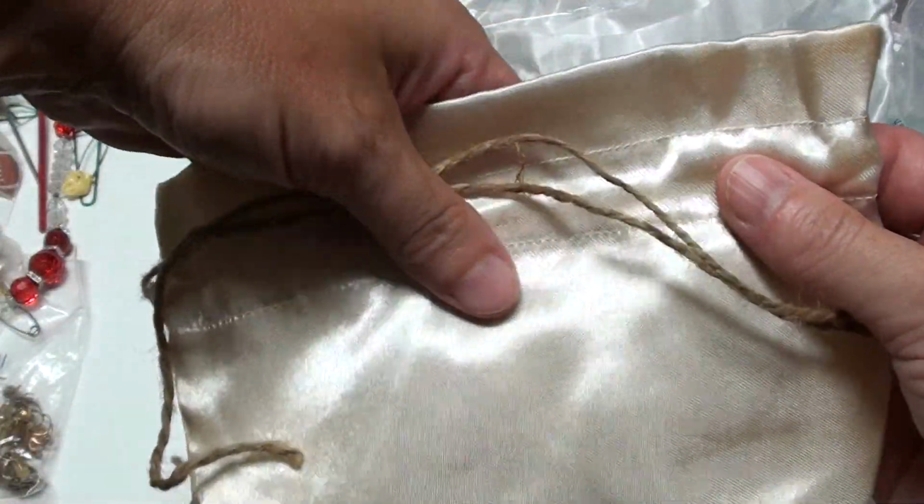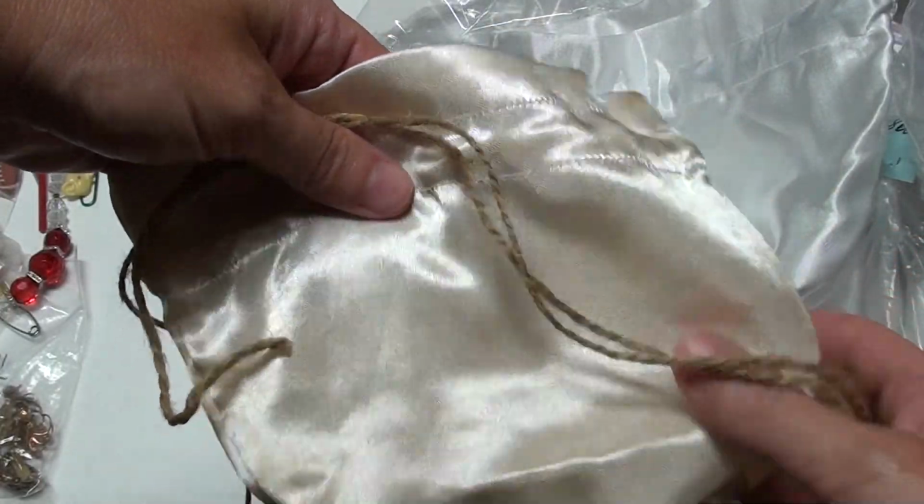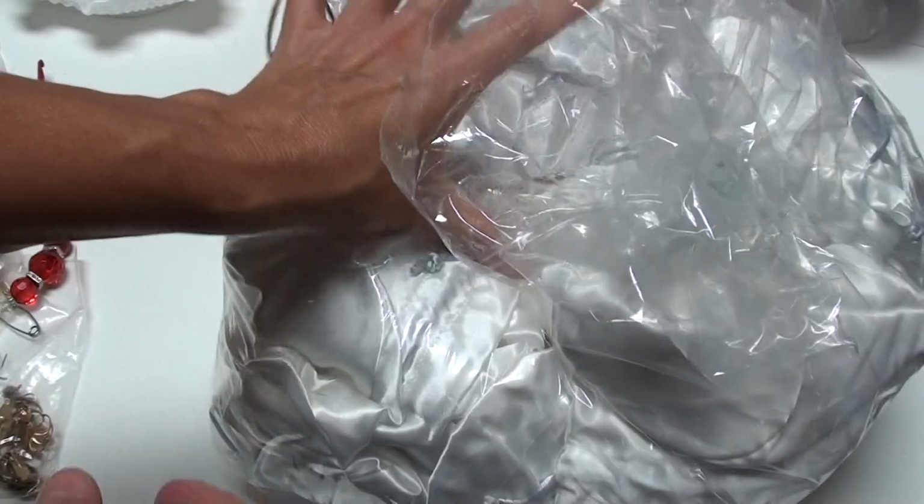To, you know, more of a cream color and stuff. So that's fun. I thought that was a good deal, and I'll definitely use those.